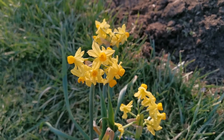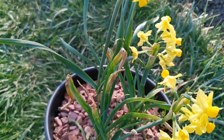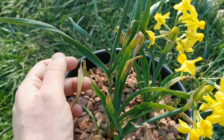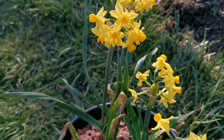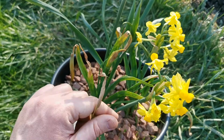And then after the blooms fade, the foliage will remain green for a while, but after some weeks it will start dying down, as I can see some of the leaves are already dying down. So between late spring and early summer the foliage will die down and the bulbs go dormant.